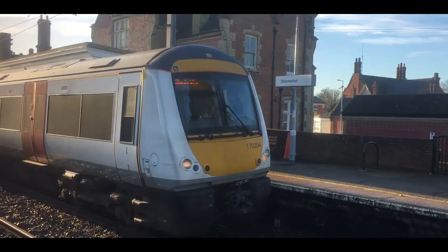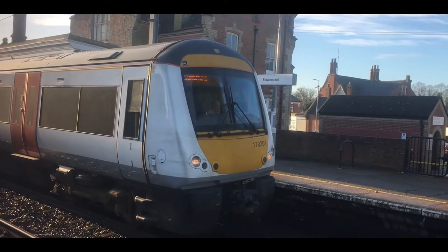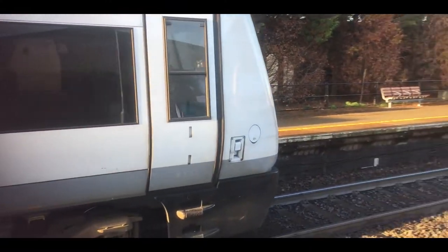Our first 170 of the day, number 170204, departing Stowmarket. At the time of speaking, these engines are dropping like flies, so pretty soon we'll be covering an oil change video and withdrawal of the 170s.